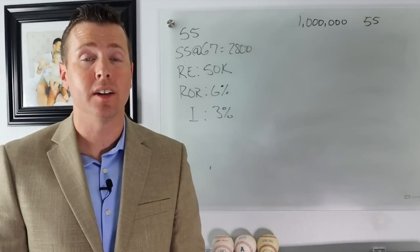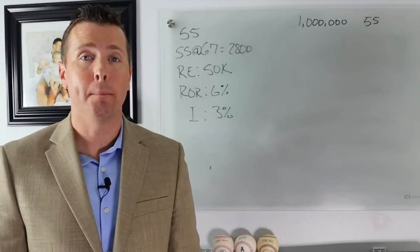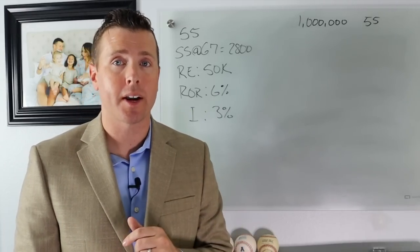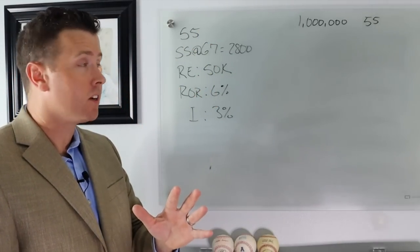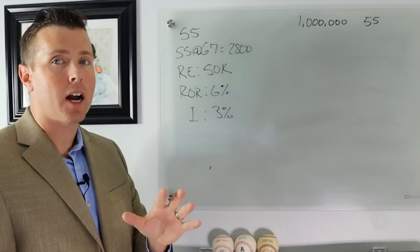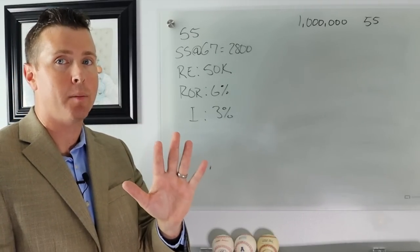We're asking the question, can I retire at 55 with $1 million? Now let's look at our individual again to remember our characteristics. We have a 55-year-old individual. They are single. Social Security at 67 is $2,800 a month. And we're trying to get to 67 because that's the full retirement age.